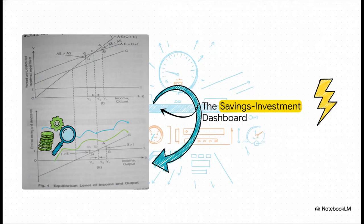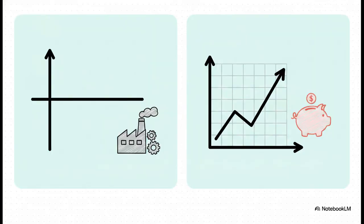To really see this in action, we can visualize it like a dynamic economic dashboard, plotting national income along the bottom and our desired saving and investment levels going up the side. This is where the magic of the S equals I approach actually comes to life. It gives us a clear playing field to see how these two massive macroeconomic forces interact with each other as income changes.